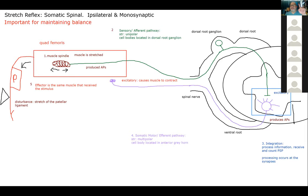Questions on this? This is the easy one. If this one doesn't make sense, it's just going to get a whole lot worse. Yeah, I have another question. Yes, go ahead. Can you explain again how it processes information?